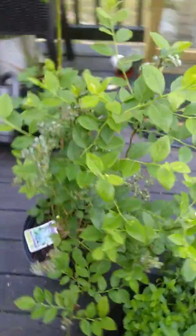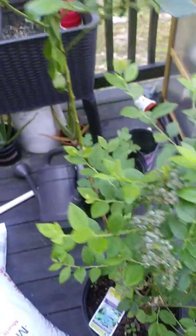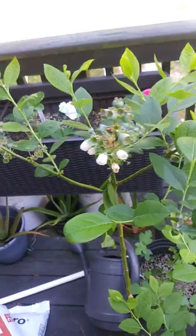Over here is my other blueberry. That one was called a sweetheart blueberry. This is called a powder blue blueberry. And as you can see, it's loaded with blueberries everywhere.